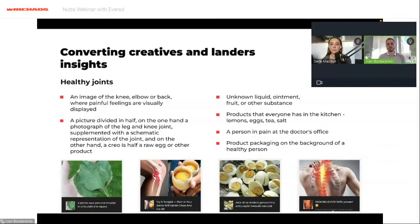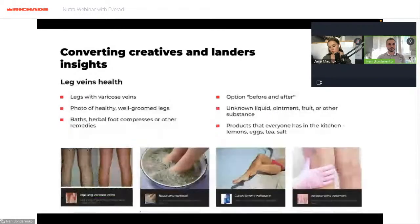Also, in approaches, we have products that everyone has in the kitchen: lemon, eggs, tea, salt. These creatives are mostly about attracting attention. Also, here we have the approach of a person in pain at the doctor's office, and other creatives.